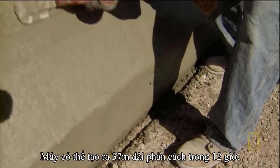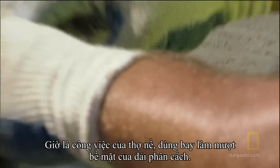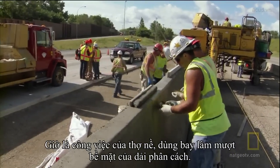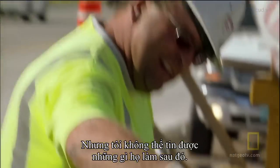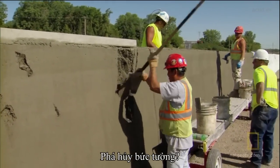The machine can churn out about 1,200 feet of wall in a 12-hour workday. But it's up to these masons to add a perfectly smooth finish in the wet concrete using hand trowels. It's easy to see that this crew takes pride in their work. But I can't believe their next move. The destruction of a finished wall?